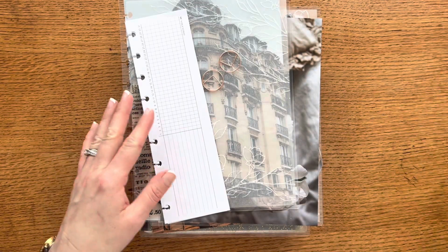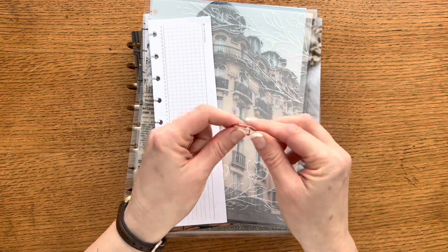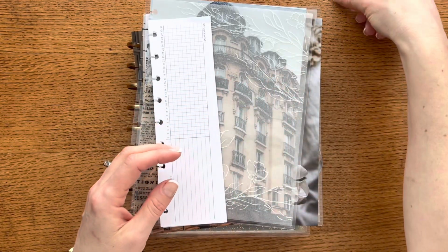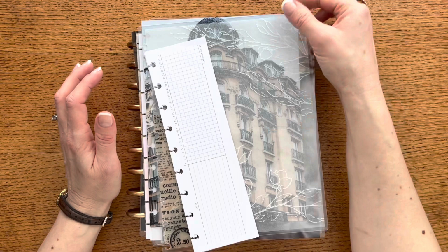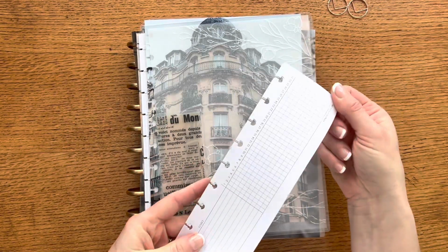Then I grabbed the 2 disc page markers that came in the February box. I'm not sure yet if I'll use those. They're beautiful, but I tend to find that something like this leaves a little bit too big of a bump in my planner, and since I fill it pretty full, I don't necessarily need that.